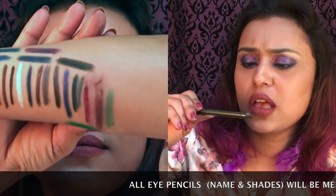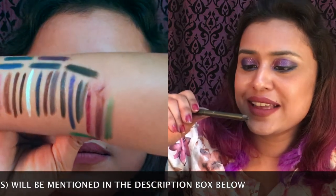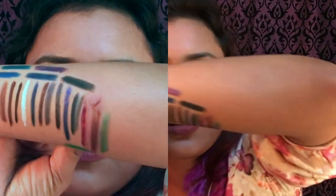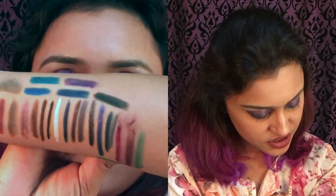This is again from Chambor. The print has all gone. All I can read is it says eye tattoo liner. It's almost like a blackish green.